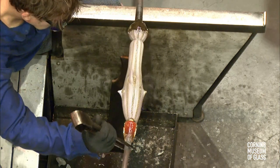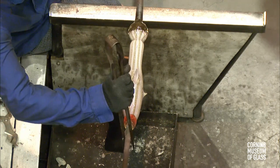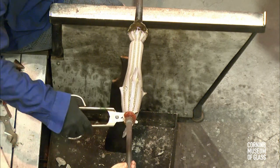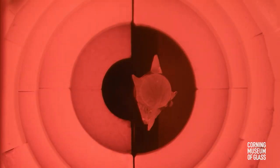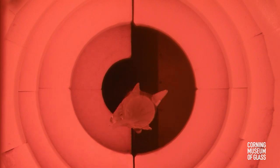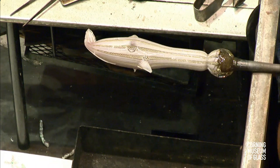Looks like we're going to transfer this off of that blowpipe and start moving around a different direction. Now, for those of you who have seen our regular demonstrations, you know that normally in a blown vessel, you finish the bottom half of something, then you put a punty onto it, transferring it over to the other direction, and then you can finish off the top half. So it's generally about halfway through the process that you flip that from one direction to the other.